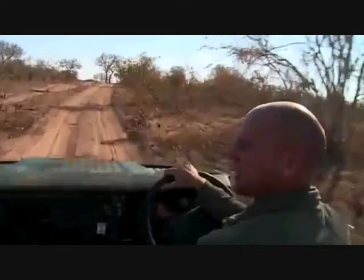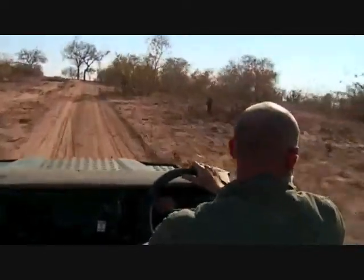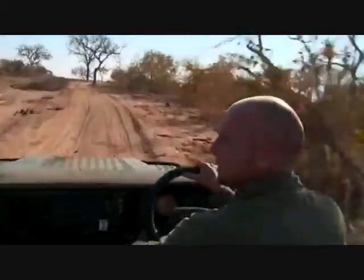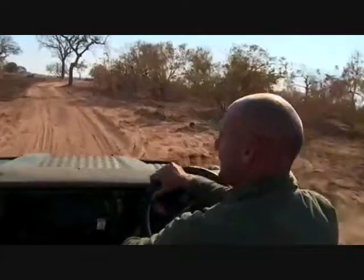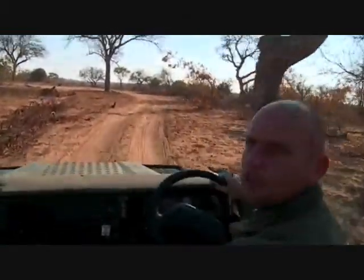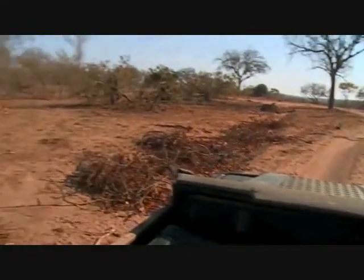I just want to get onto the crest so it gives us the full benefit of the crest. There's a bit of a tightrope here because we may switch off the vehicle and hear nothing. Let's switch off here. Now what we're going to do is listen carefully and see if there's a hope that we pick up the alarm calls of these animals.